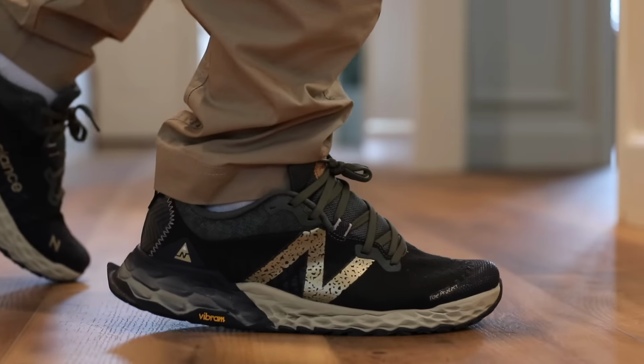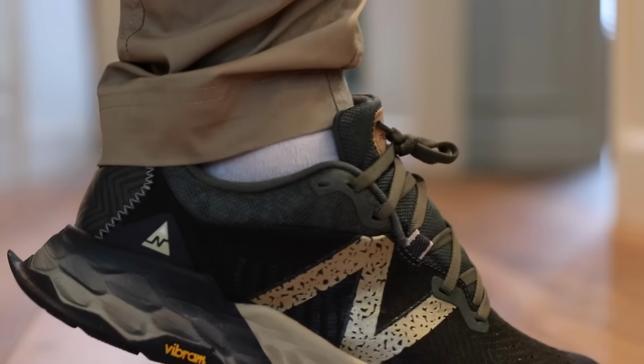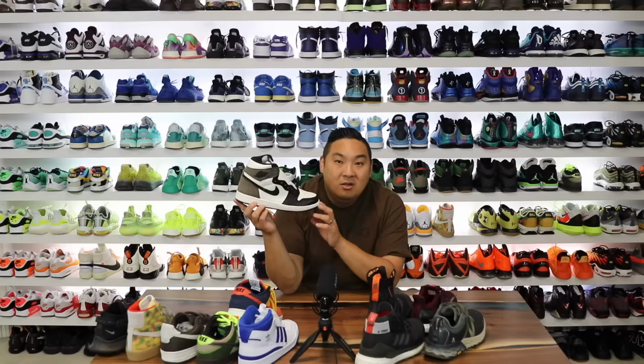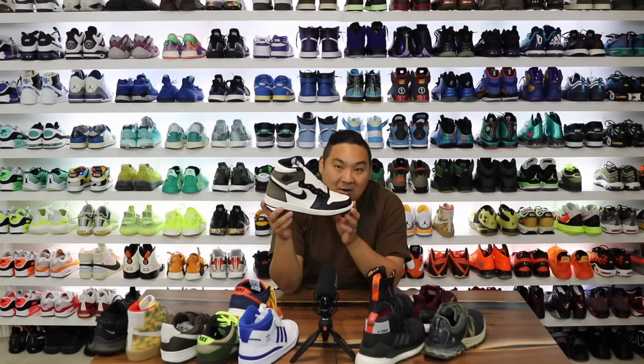Can't wait to give you guys a review on these. I've worn them quite a bit. I just wanted to see how they are before I did a review. Probably one of the best bang for your bucks on the countdown, especially for those people that need that wide foot friendliness. Number 3 spot on the countdown goes to the Air Jordan 1 Retro High OG.